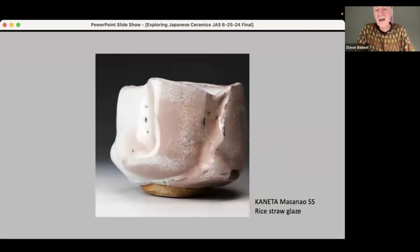Kaneta Masanao is an extraordinary potter. I would call him a newcomer in Hagi because his family has only been there for 200 years. He is a sculptor. He has his family tradition, and he studied sculpture, and his pieces are very sculptured. This is scooped out. It's kurinuki. It's not done on a wheel, so it's very dynamic in shape. And the coloring, he uses the thick, white, creamy rice ash glaze, and with high oxygen levels turns it this beautiful pink.